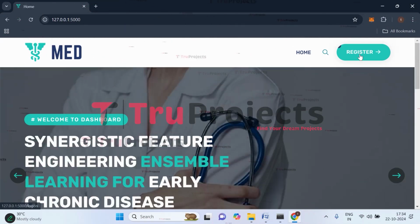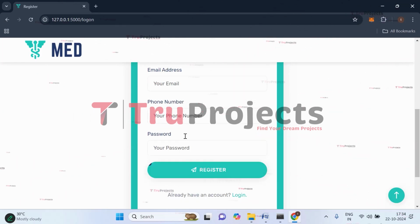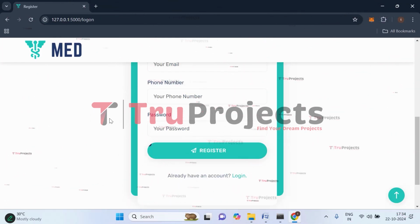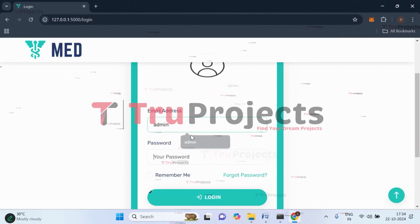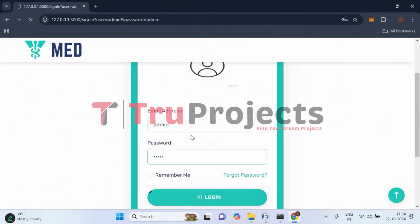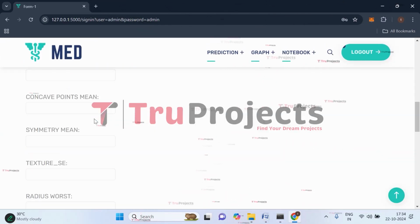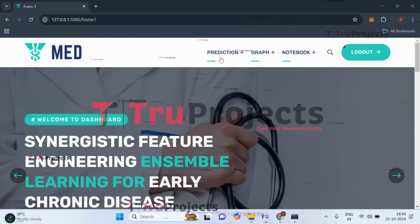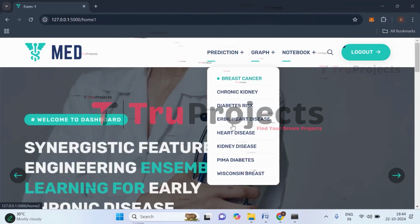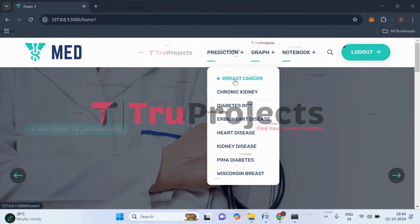So first let's register. Click on register. Here we need to fill in all the registration details if we are registering newly. I have already registered, so I'll directly sign in. Click on login. Give your username and the password. So I'm giving my username and the password. Click on login. We have logged in successfully and we are redirected to the prediction page. Now we'll be doing prediction for all the 8 types of diseases. So first let's do breast cancer disease prediction. So click on that.